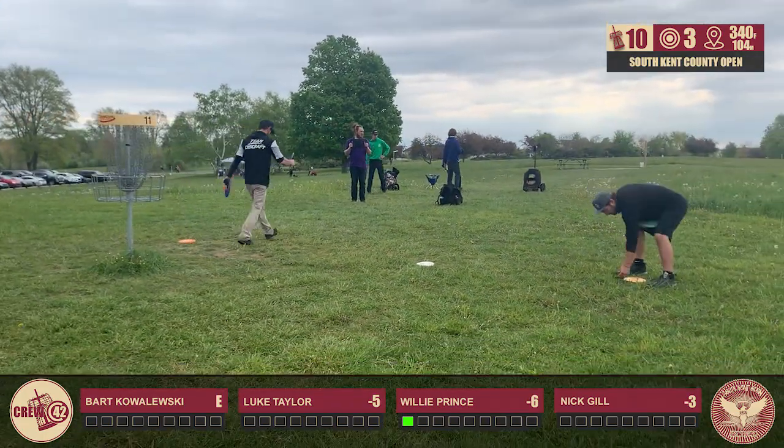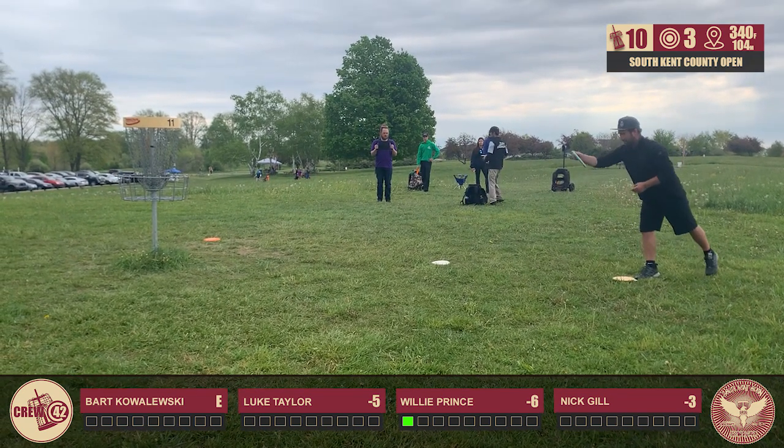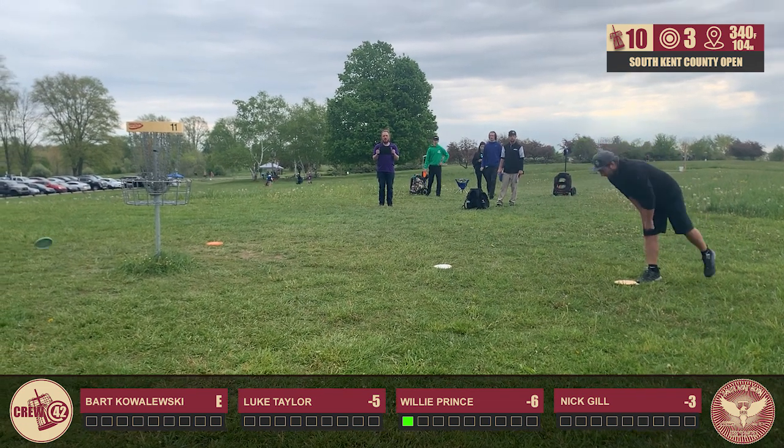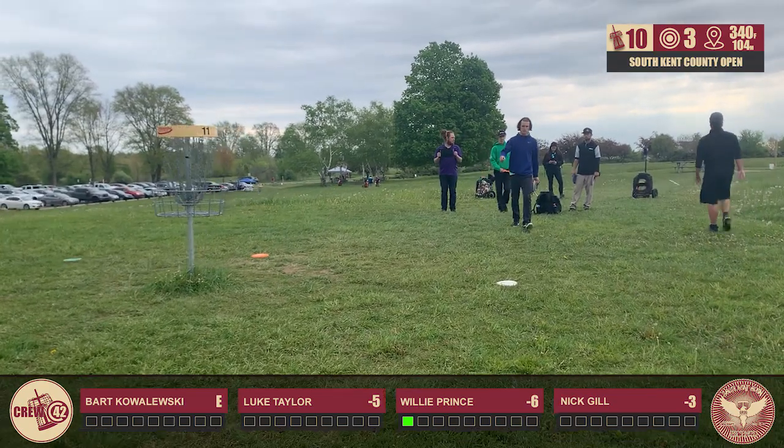Bart also looking here to get his birdie and get back under par. Yeah, that's a really good observation by you, though. They did layer up. Oh man! Man, if Bart can just get that putting going, he'd be just fine. He's not happy about it.